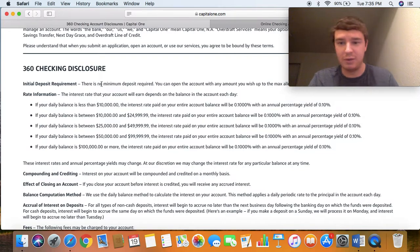As I said, there's no minimum deposit with the 360 checking account. That's one of the things I like about this particular account: you can put $1 in and open it up. Now, the Capital One 360 checking account does earn interest, but as you can see, it's 0.10% on all of it, all the way up to $100,000 or more. In reality, they might as well just put that as a zero, because that's nothing. So it does pay interest, and if interest rates do go up, you will get paid interest, which would be a nice thing, but it's not something I would worry about.